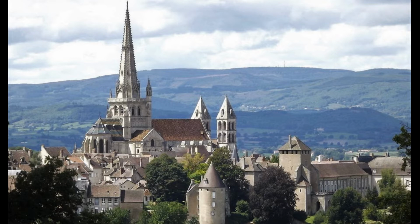So as we saw last time, it's not unusual to find churches which are part Romanesque and part Gothic, and this is another such example, the Cathedral of Saint-Lazare, St. Lazarus at Autun. In this view you can see the 15th century crossing tower, a relatively rare Gothic feature in France, and the 13th century Gothic upper choir, but most of the church was built in the first half of the 12th century, and is therefore nominally Romanesque.